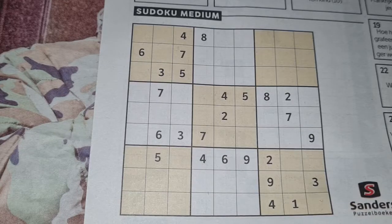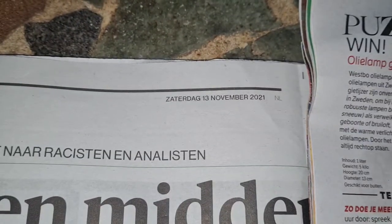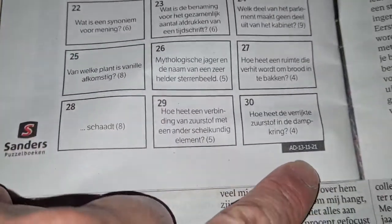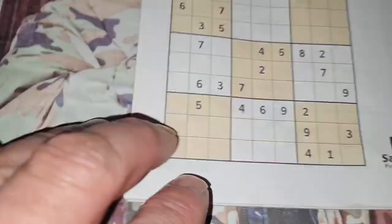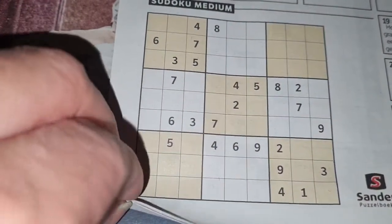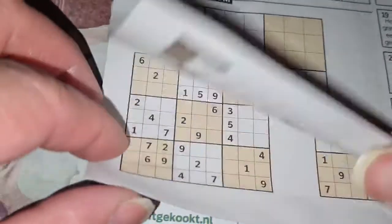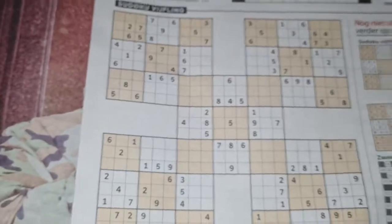Yes, it's weekend. Today, in the daily newspaper of Saturday, November the 13th, we have here two regular puzzles, Sudoku Medium, and a quintuplet. Yes.